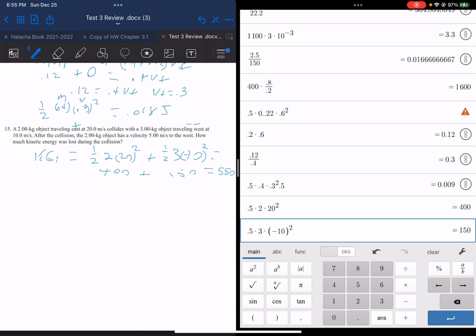In order to find the kinetic energy afterwards, we need to figure out how fast cart number 2 is going. The way we do that is the way we did it before. Momentum beforehand equals the momentum afterwards. So 2 times 20 plus 3 times negative 10 equals, after the collision, cart number 1 is moving to the west, so that's negative. So we have 2 times negative 5.